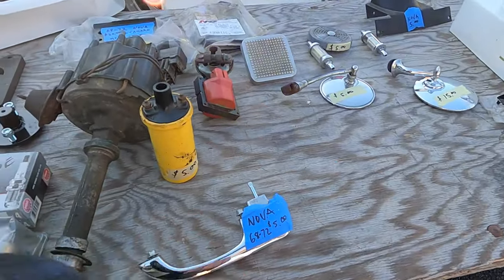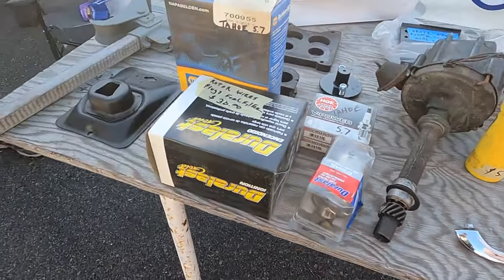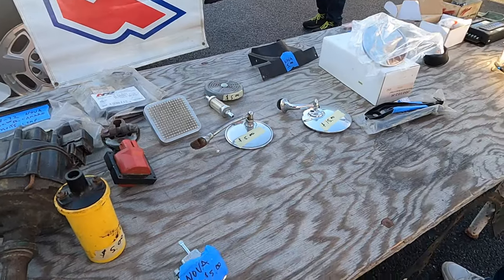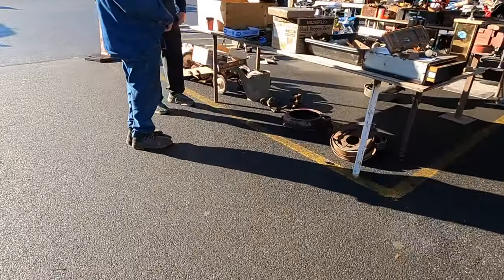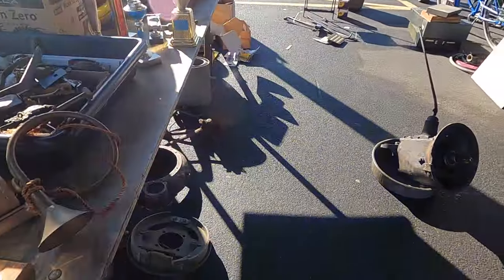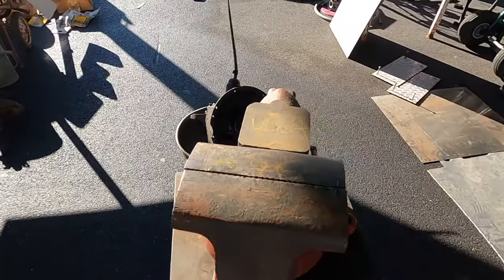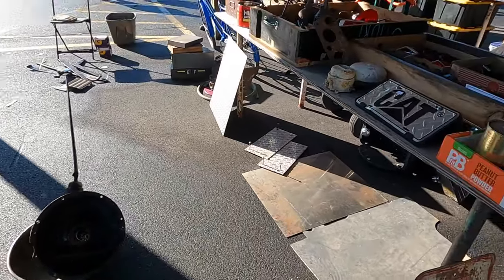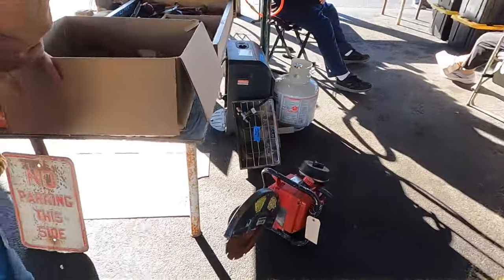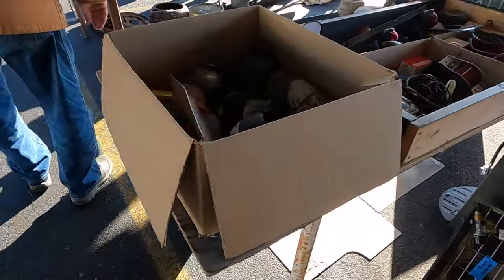Need a better door handle? $5. I have two on the foot on the car. Oh, that's right. $200 ice. Wow. Another good reason to go to auctions. We usually pick those kind of things up for cheap too.